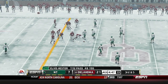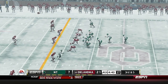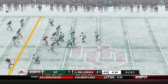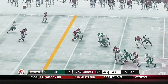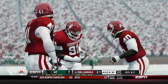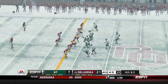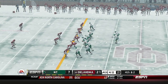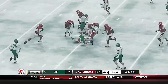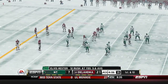Third down. He's on the run, decides to slide. Hester gets 3 yards on that scramble. Looks like they've decided to go for it here. Scrambled, and he's taken down at the 30-yard line. First down.